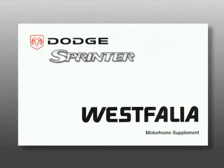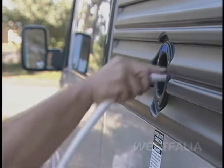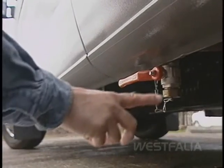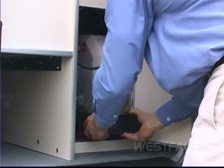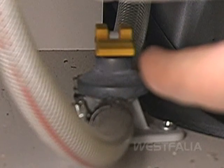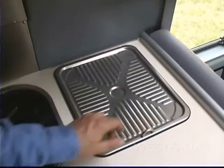Always be sure to turn off the switch and disconnect the water hose from the outside fixture to prevent unwanted dripping. You'll want to read your Dodge Sprinter Motorhome Supplement to learn more about the water supply, but here is a quick overview. The lockable freshwater inlet is located at a comfortable height on the roadside of the Westfalia, with the freshwater outlet located directly below. To completely drain freshwater, you will need to locate the drain valve lever located inside the right rear door. Up is open, down is closed. Then follow instructions found in your motorhome supplement.